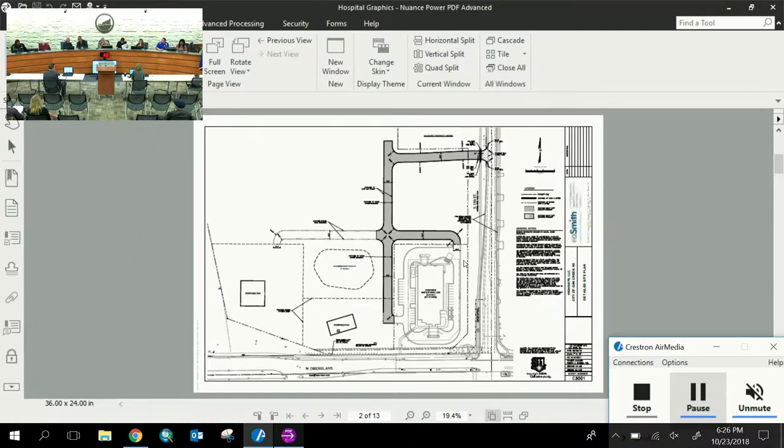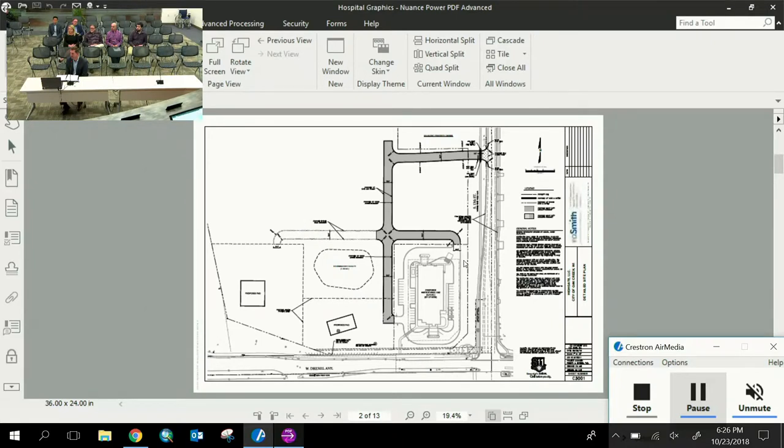A couple comments to those two comments. One, as the developer and owner of the property, those are really important points to us as well. So we've been working very closely with the master developer, Summerstone, for this whole parcel. We've also hired the same civil engineering team, R.A. Smith, so they can really keep their hat about how this all operates and works together in the end.